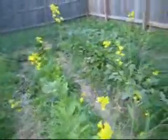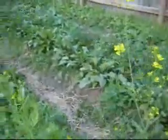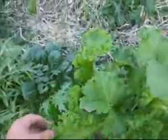Here we have some of our mustard greens that have already gone to seed. We've had some pretty wild weather lately, so it's been really hot and really cold. But I'm going to save seeds from these guys. You can see we have different kinds of mustard greens and collard greens in here.